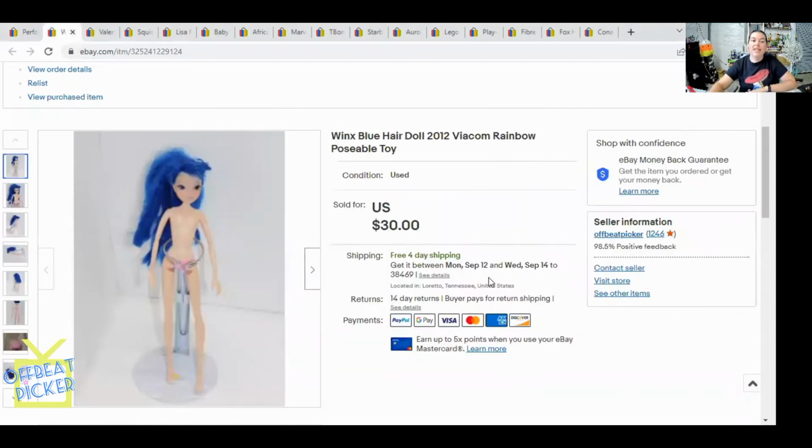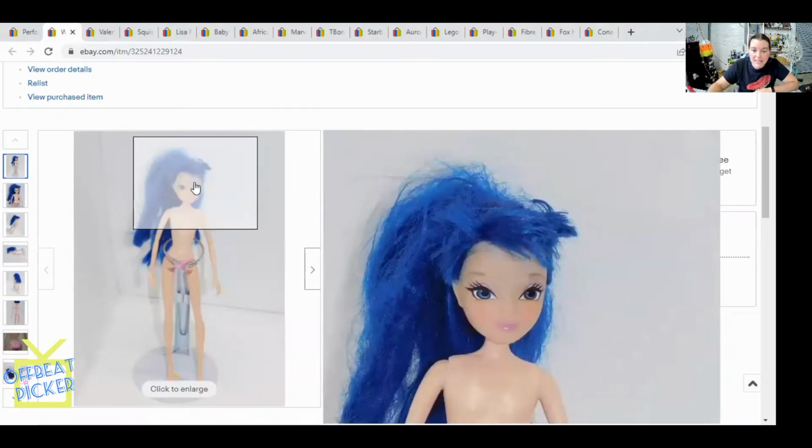First item I sold, this is a Winx doll. I actually could not figure out what her name was. I tried to Google Lens and search, and there was multiple characters with blue hair. So I just thought, you know what? This doll is hard to find. If I just call her Blue Hair Doll, she's going to be found. Someone's going to find the Winx doll with the blue hair. And so that's exactly how I listed her.